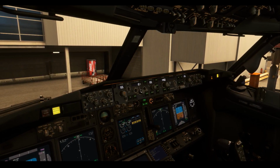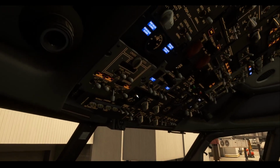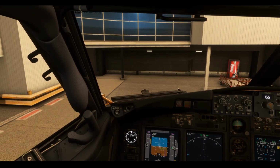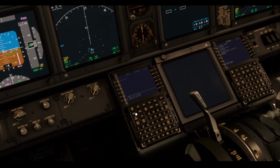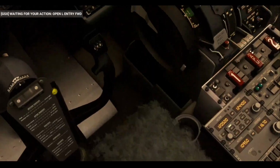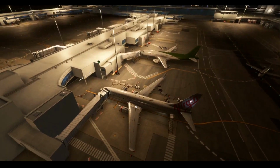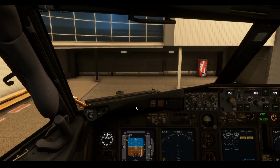Okay, 781, 16 left. Apologies, callsign, say again. Walker 781. Walker 781, runway 16 left, clear to land. 16 left, clear to land, Walker 781. And Tower, Airbus 105, requesting push and start, bay 73. Airbus 105, push and start approved. Push and start approved, Airbus 105.